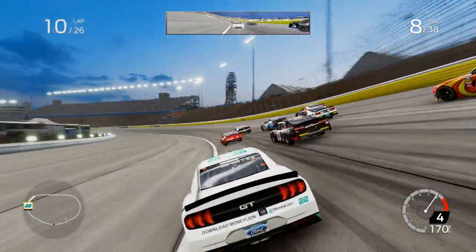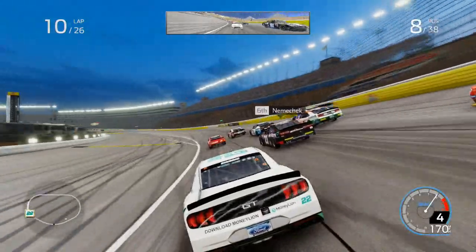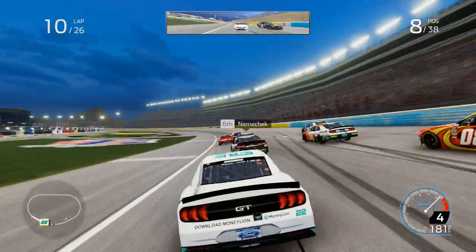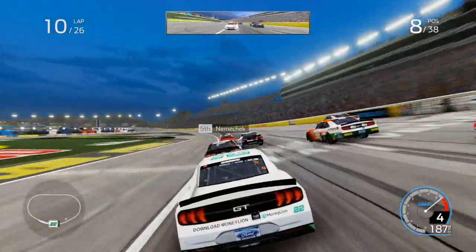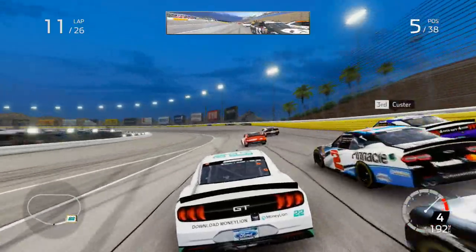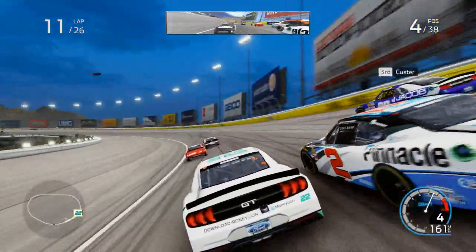Okay, there we go. So we're in 7th, nearly, we're dropping back to 8th to Greg Yaldin. But we're right within this fight. Lap 6, well, 16 to go. That was risky doing that.